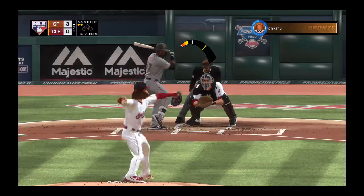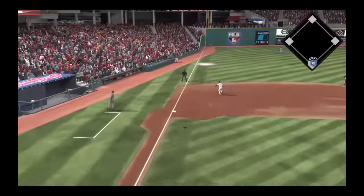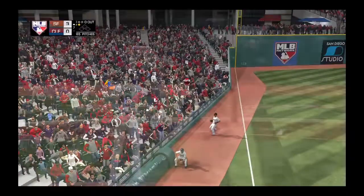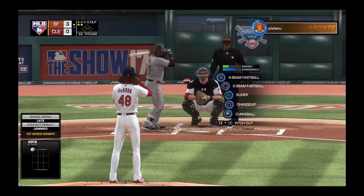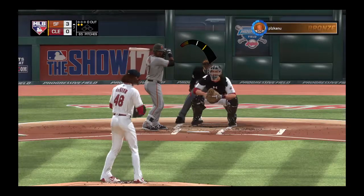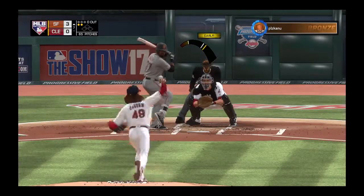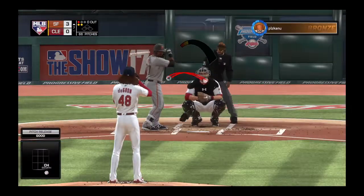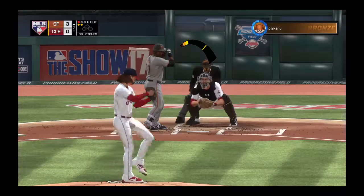Here's the 0-2. And here's a ball hit in the air. And this will fall, but it's a foul ball. That's a nice pitch right there. He threw him a breaking ball, comes back with the fastball, and now he's late. Now he doesn't know how to adjust. He's kind of caught in between. You got him set up perfectly. Changes up on him there, but it's 1-2.